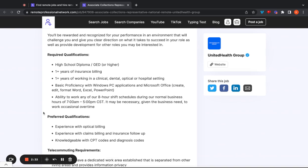Some preferred qualifications, they'd like you to have experience with optical billing, claims and billing insurance experience, and knowledge of CPT codes and diagnosis codes. Again, guys, this is preferred. It's not required. Focus on this. Most folks are not going to come in with this experience, so I wouldn't worry about that too much.